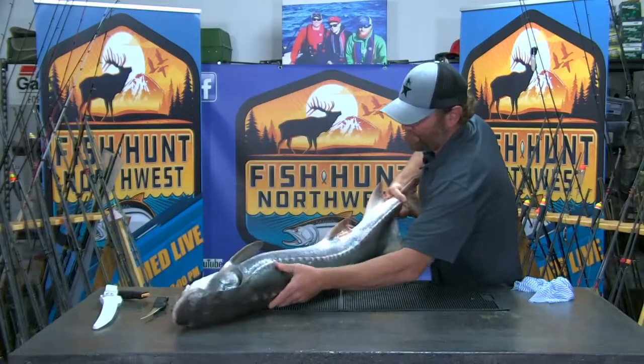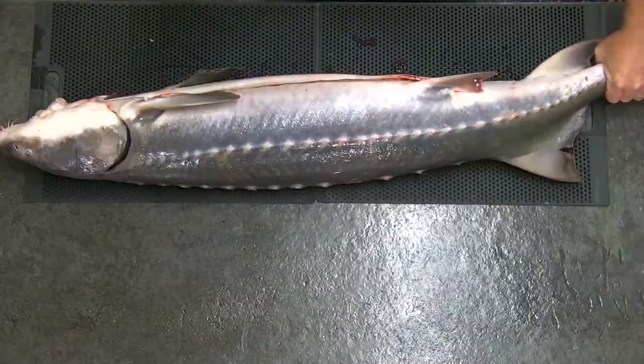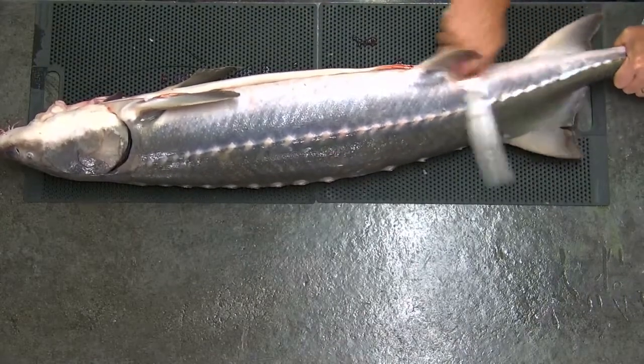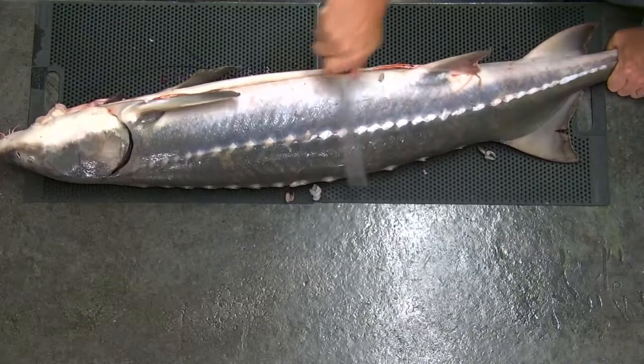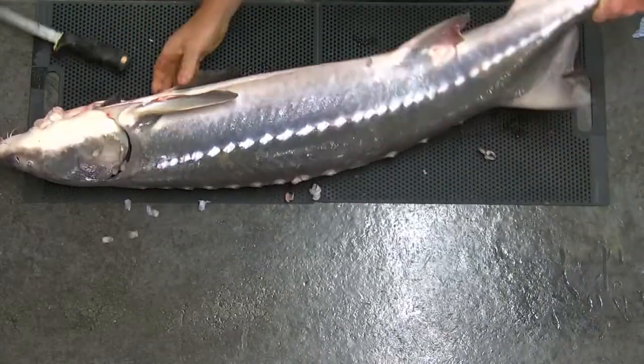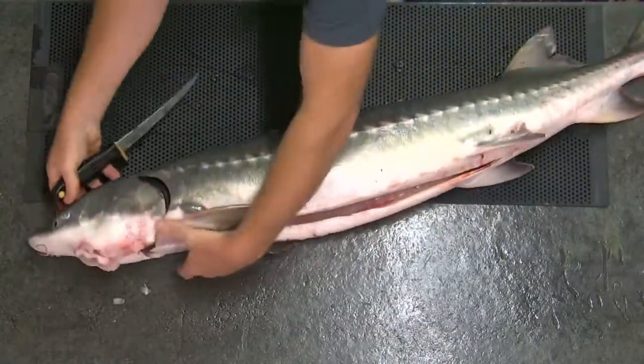And I'm actually going to flip this fish around because I'm right-handed. So this knife, I'm not worried about the edge, and I'm just going to remove these scoots. And you got to kind of go at them a little bit. Sturgeon have very tough skin, and they are not easy to cut off, okay? And then I'll just roll the fish, and you just got to manhandle them.